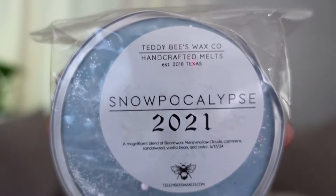And then the last three souffles that I got, the first one is Snowpocalypse 2021, a magnificent blend of boardwalk marshmallow clouds, cashmere, sandalwood, vanilla bean, and cedar. I got this in a tub, but my fiance wanted a souffle. This scent for me, I'm gonna be honest, I can barely smell it. I could barely smell it in my tub too, but she could smell it enough that she wanted more of it. I was pretty surprised.